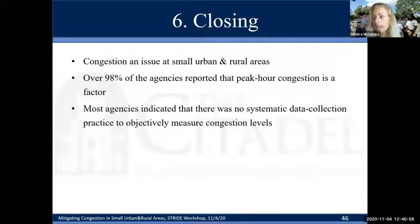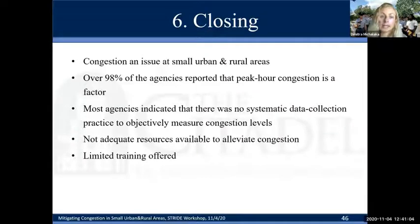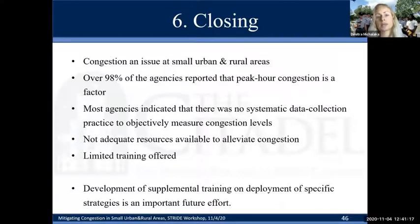Most agencies said that there is no systematic data collection. And then there aren't enough resources available for alleviating congestion. Of course, limited funding contributes to that. So if there is extra funding, that will help with the congestion. And then providing additional training material and getting different strategies, maybe that will improve. So that's a major future effort.